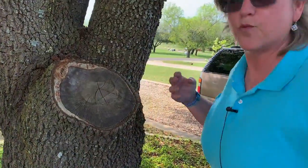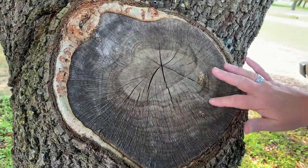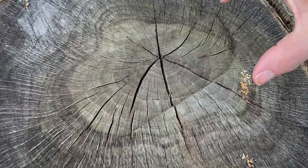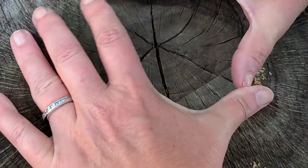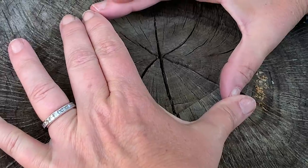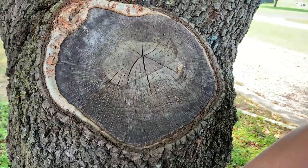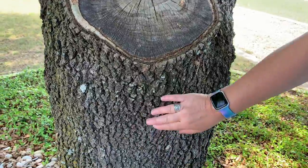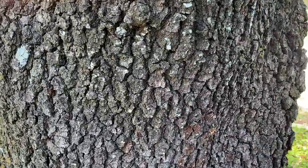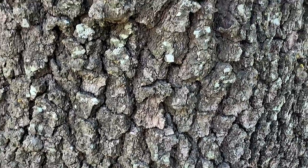Look at this. This is where a big branch has been cut off. But look at all the rings and then where it's split. Can you imagine zooming in really close and just painting a picture that looks like that? I wonder if anybody would even know what that was. And then if you look at this bark, maybe if you zoomed in close on the bark, that would be another really, really great painting opportunity.